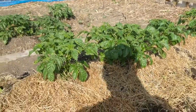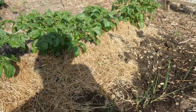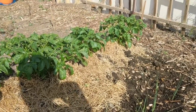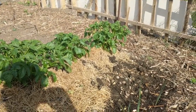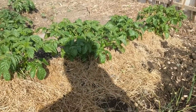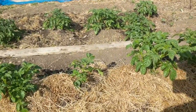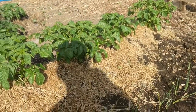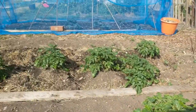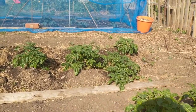We actually got all these grass cuttings here because we had a frost about 2 or 3 weeks ago, so we thought we'd do that, and it worked because it saved them from getting frost bitten, which I know quite a few people got on the site, so that was good. We've got our new potatoes over there. They're definitely coming on as well.